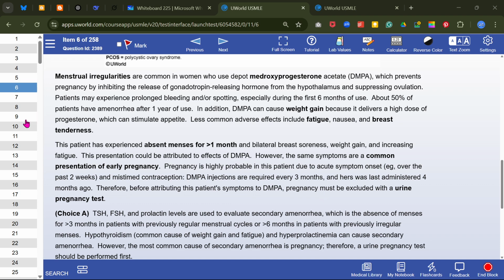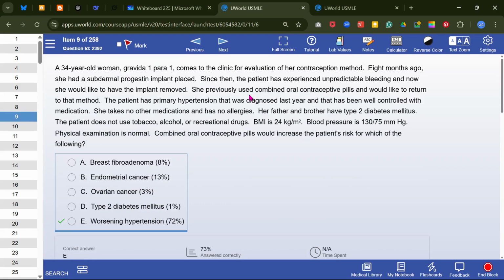Okay, look at this question. She had a subdermal progestin implant placed 8 months ago. Since then, she has had unpredictable vaginal bleeding. Now she would like to have the implant removed. She previously used OCP and would like to return to it. She has primary hypertension that was diagnosed last year.